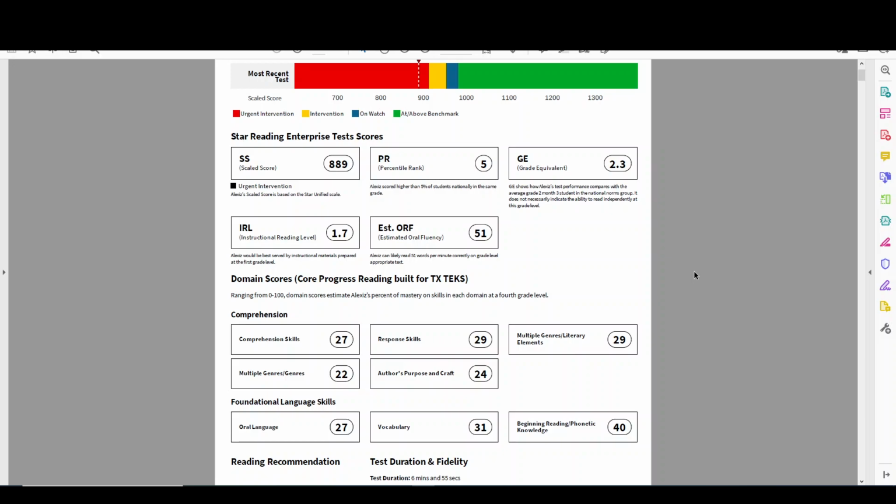To begin with, at the very top of the report, you're going to have a bar graph with red, yellow, blue, and green. Red means urgent interventions. Yellow is interventions. Blue is on watch, and green would mean at or above. So just by looking at this visual representation up here, it tells me that this student needs urgent intervention.